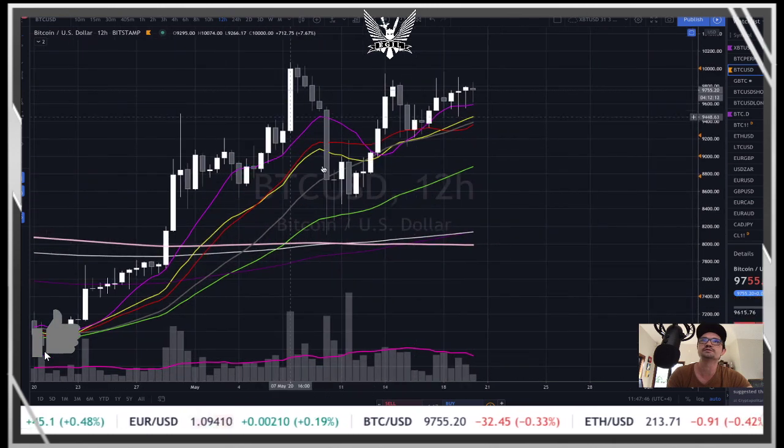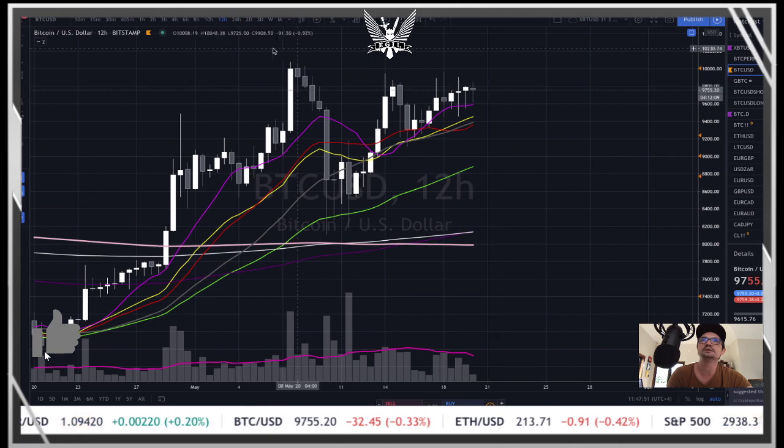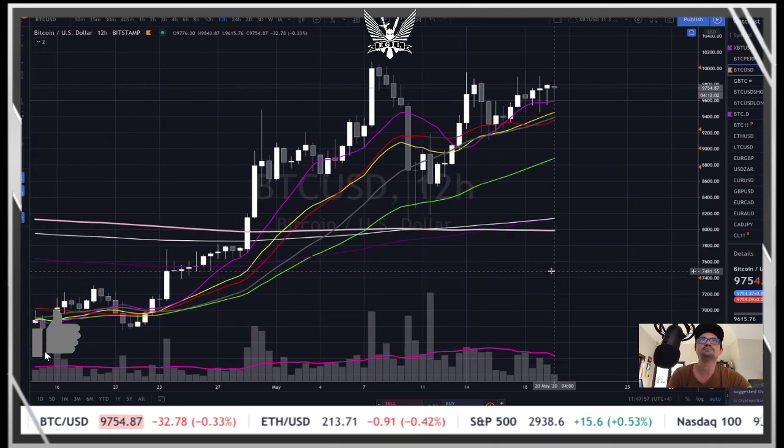These curved bottoms here all leaning upwards like this, and we are getting higher lows here, although we are still technically with lower highs. I am leaning to the upside here, but I have been for a while now. We have been playing between about the 9,900 area and about the 9,400, 9,005 area lately.